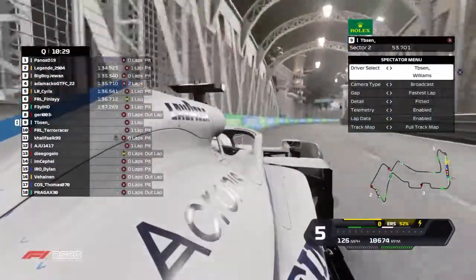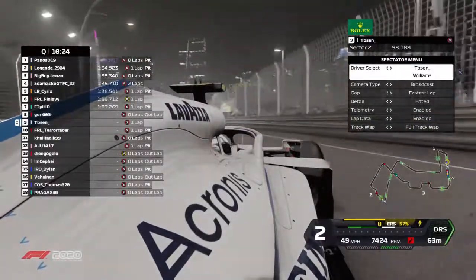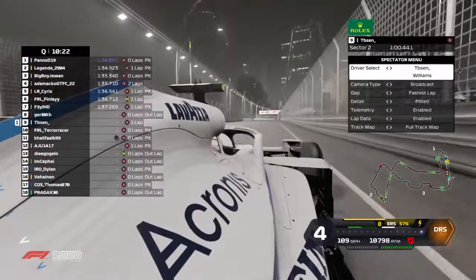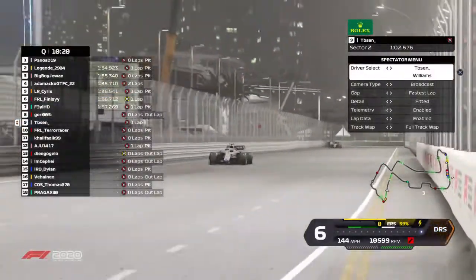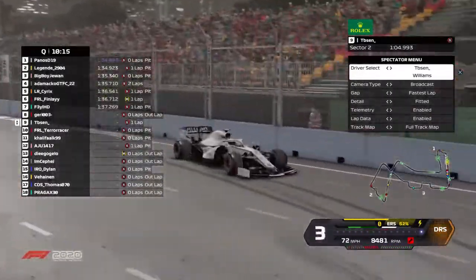Top 7 currently is Panos in the lead, with Legenda in 2nd, Big Boy June in 3rd, Adam 4th, LR Chris in 5th, FRL Finley in 6th, and Felix in 7th place. Everybody else hasn't set a lap time yet, or has and it's been invalidated.